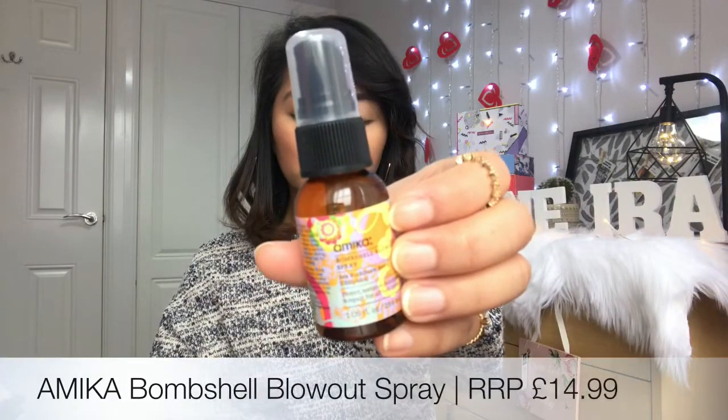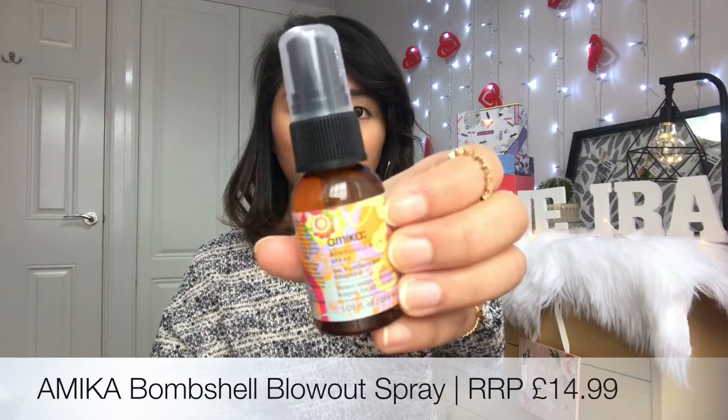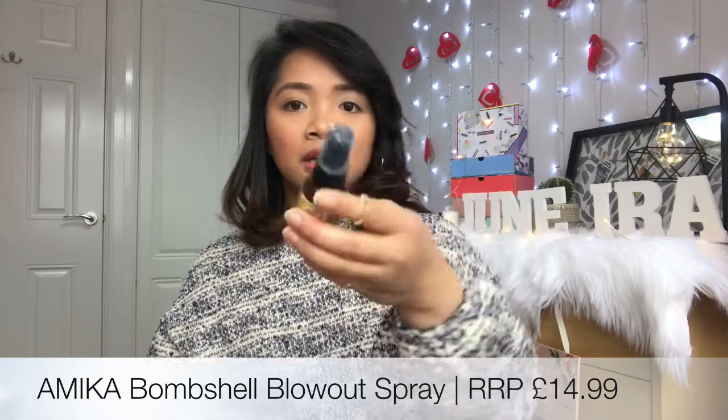So for the next product, we've got here Amika Bombshell Blowout Spray. The full size of this RRP is £14.99, and this one is a sample size, so you'll get 29.6 mils out of this product, so it's not bad. And it says here, protect, texturize, volumize, and repair for all hair types. Use before blow drying to get extra texture and lift while providing a weightless layer of heat protection. Safe for color treated hair.